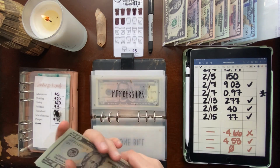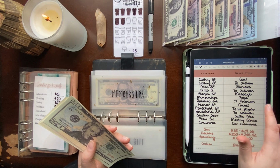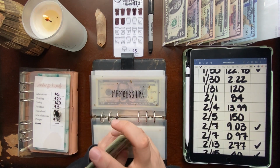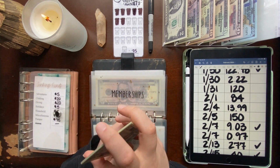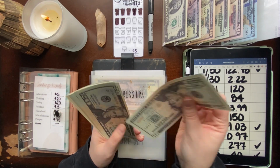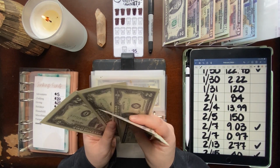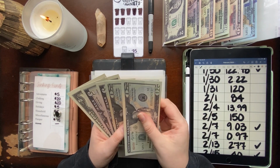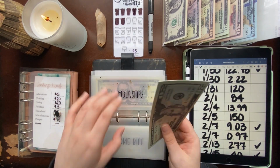And for memberships, I believe it's just, yes, my yoga membership comes out on the 1st for my local yoga studio to go there 2 times a week. I get a slightly discounted rate that way. So that is 84. I need to pull 20, 40, 60, 80, and 82 and 84. And memberships now still has 20, 45, 50, and 52.